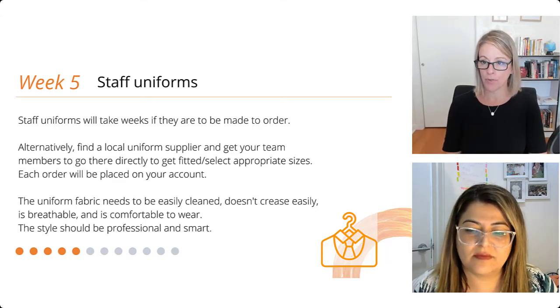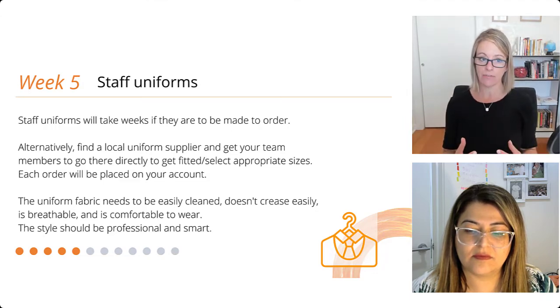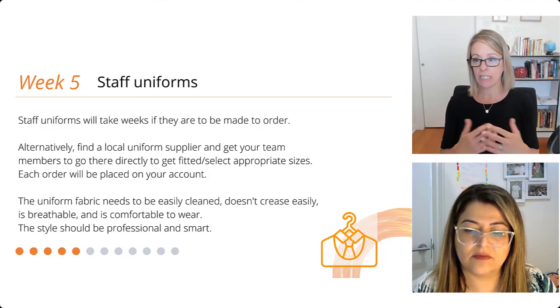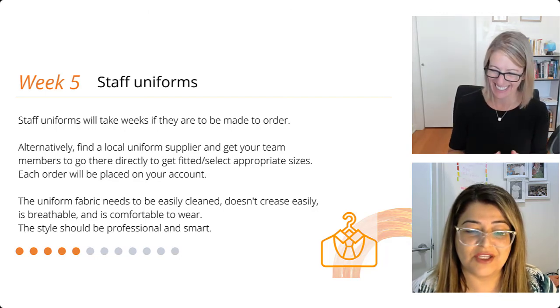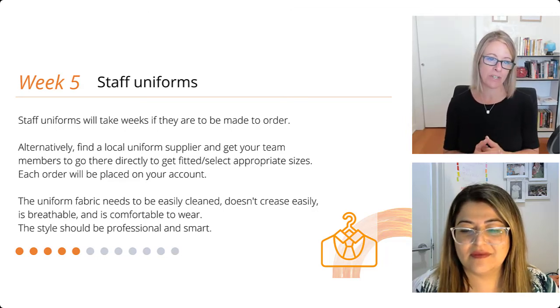Also, do keep in mind with uniforms, we want them to look professional. We're a health service after all. We want to have the fabrics really breathable. It's a hot job being a dental assistant, isn't it, Meanie? It sure is. You're in front of autoclaves and you're running from one room to the other all the time.